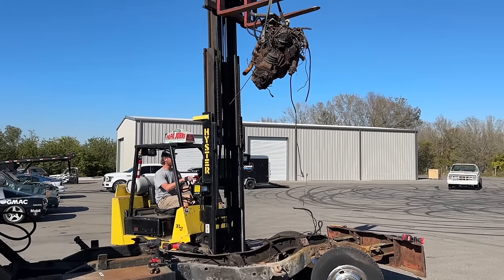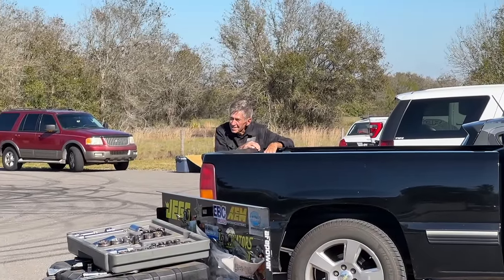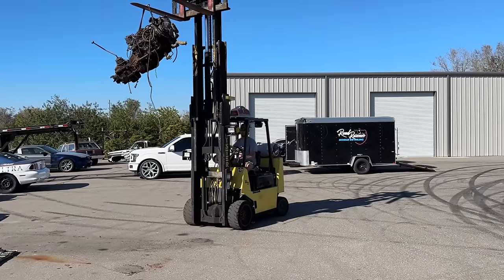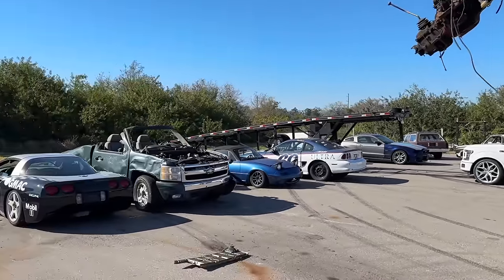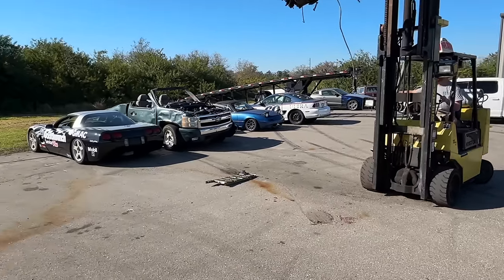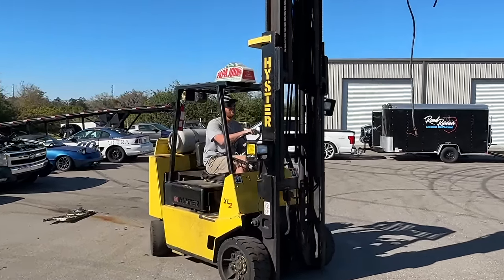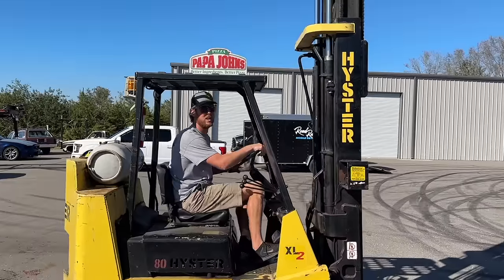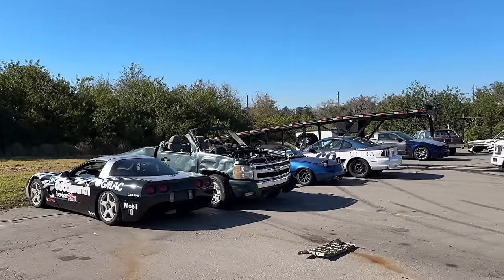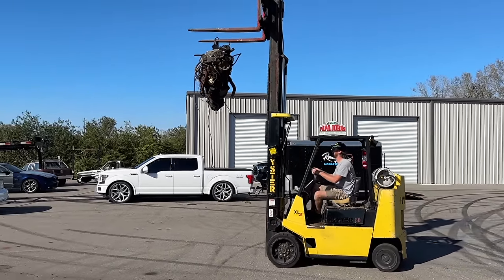Sam, you want this motor? Sure? Yes. Where should I put it? You can put it in the bed of that truck. You want it in the bed of the Chevy? Yeah, just go over it. Well, alright. I don't know if you actually out. No, I can get it in the bed from here. We don't have to pull it out. Alright. You want it in the bed? I mean... Ideally.